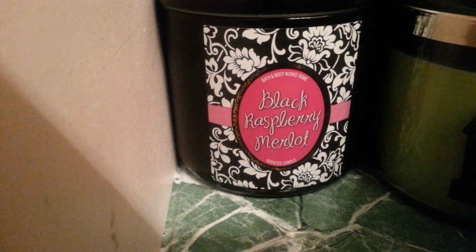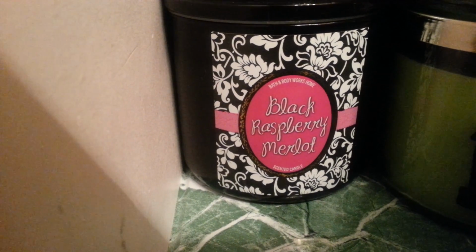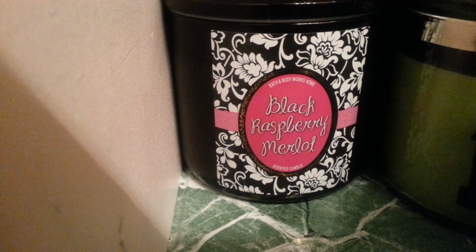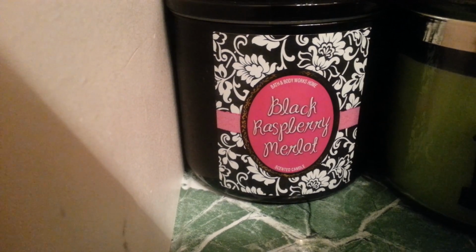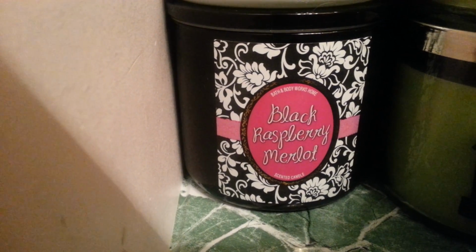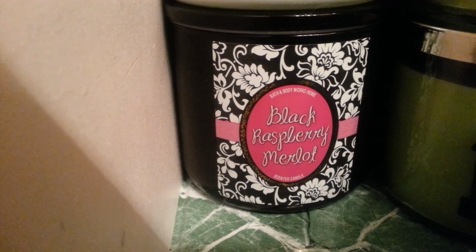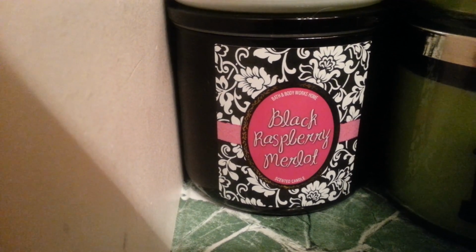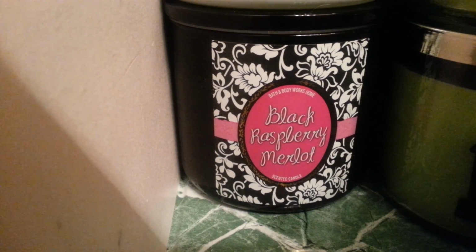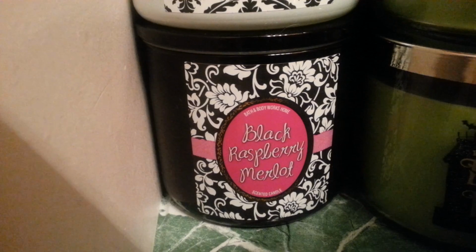And then I have black raspberry Merlot, and that one smells really good. What was it, the black cherry Merlot that everyone loves in the hand soap? I mean, that one's a great hand soap, but then it burns like absolute crap in a candle form. This is different than that, definitely. It does have that black raspberry vanilla type thing mixed with the Merlot scent, so I like it, but nothing to write home about, I guess.